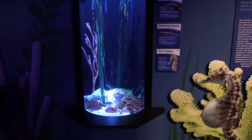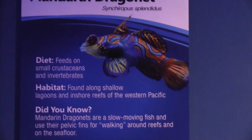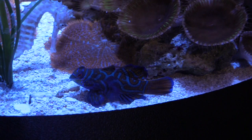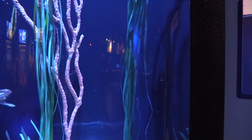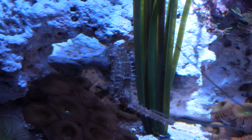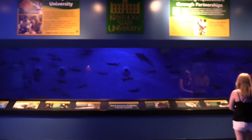Got this rampant tank, and you see some razor fish, mandarin dragonet. Got a many banded pipefish and a thorny seahorse. And you see the pipefish and razor fish swim with their snouts pointed down. There's a thorny seahorse. Because of the roundness of the tank, it obscures the view.